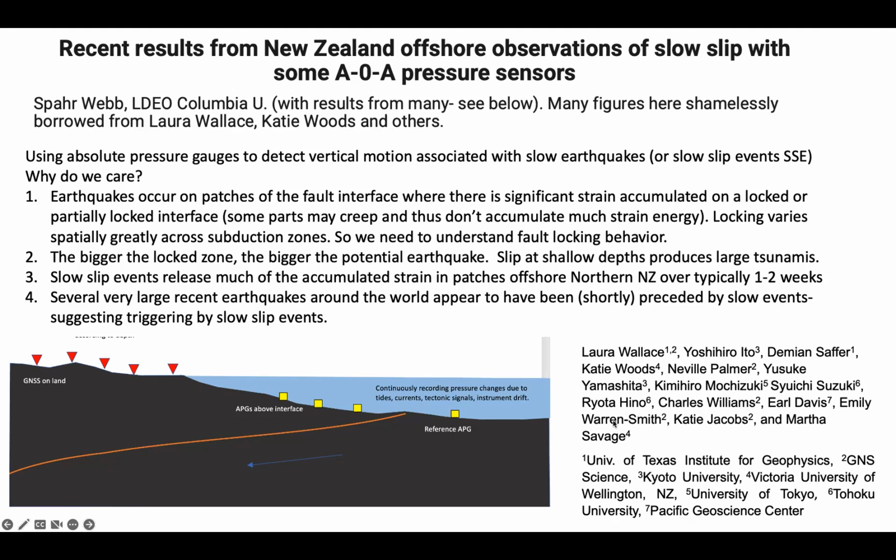We started off early on talking about one of the big interests of seismologists, which is understanding which parts of the fault are locked and which parts are creeping. And of course, why do you care? It's because those parts that are locked are the ones that are accumulating the strain that's going to produce the shaking that's going to knock down Seattle.